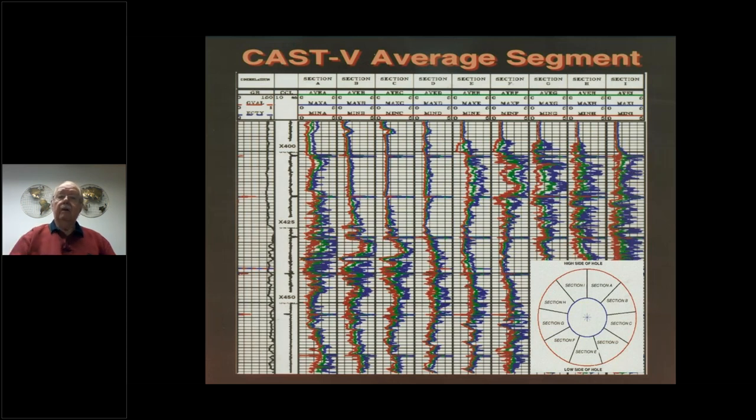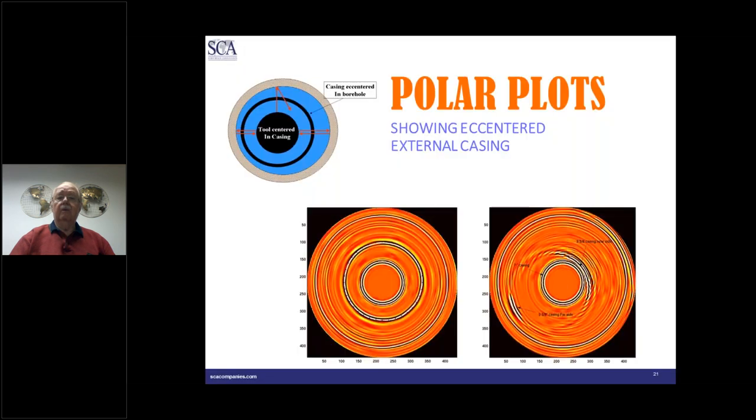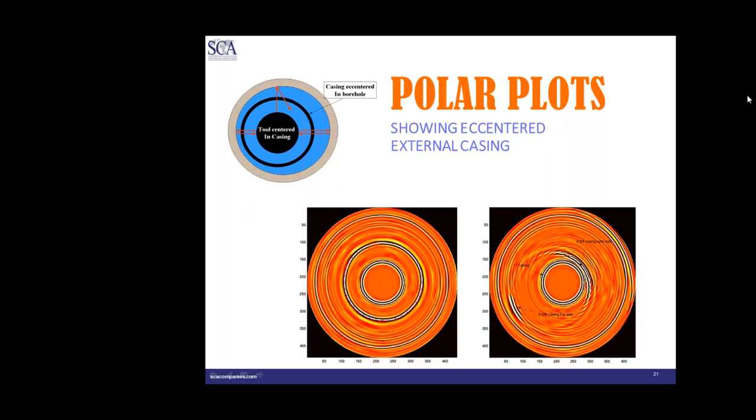So you can get a quick look at it, and also what will be available is you can get video maps that show what's happening to the casing and the cement as you're logging through the interval. Thank you. If you find these problems, Bill is going to take over here and give you an insight as to how to remedy these things. Thank you, and I'll introduce Bill now.